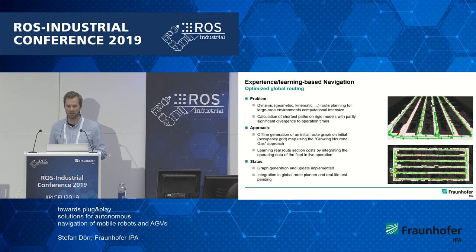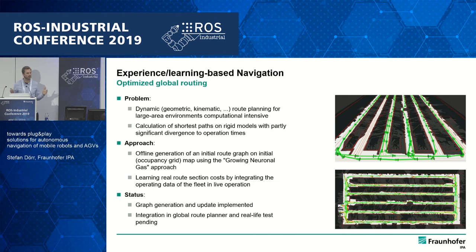And then we have another approach which tackles the optimized global routing. So here the problem is that in those large scale areas, it's pretty computationally intensive to do geometric and kinematic path planning, global path planning, and also that those rigid models that are normally applied in those approaches only partly fit to the actual behavior in this environment. So the idea is to first offline generate a route graph using a growing neural gas approach and then learn the costs or the real intersection times based on the live operation. I also have a video of this approach here.